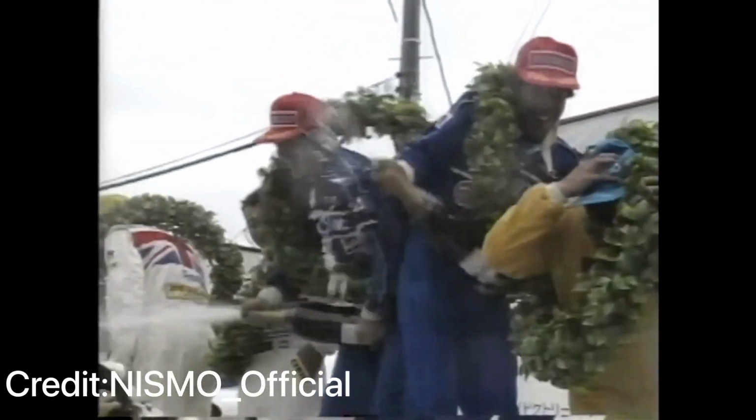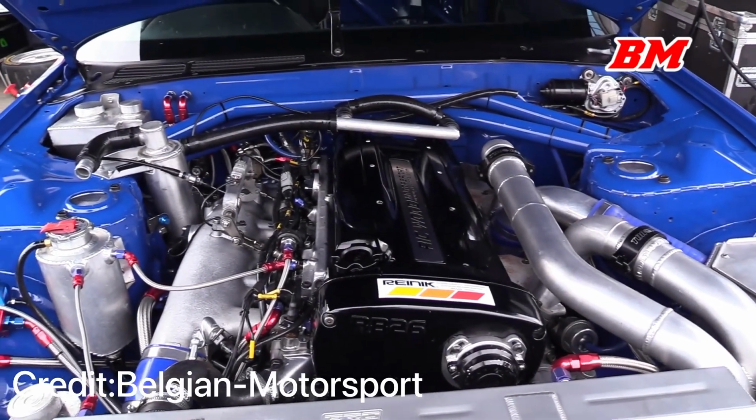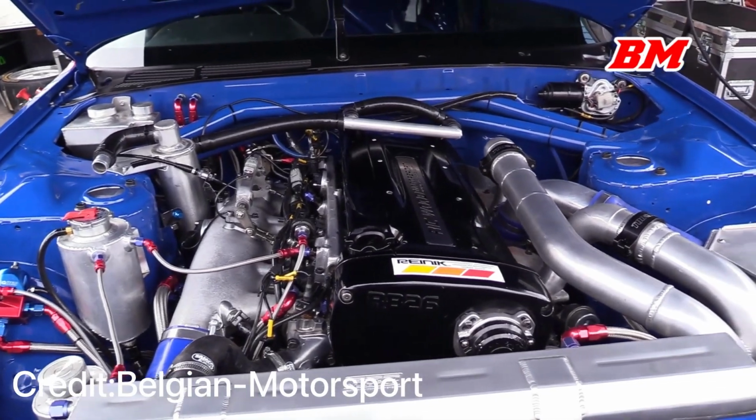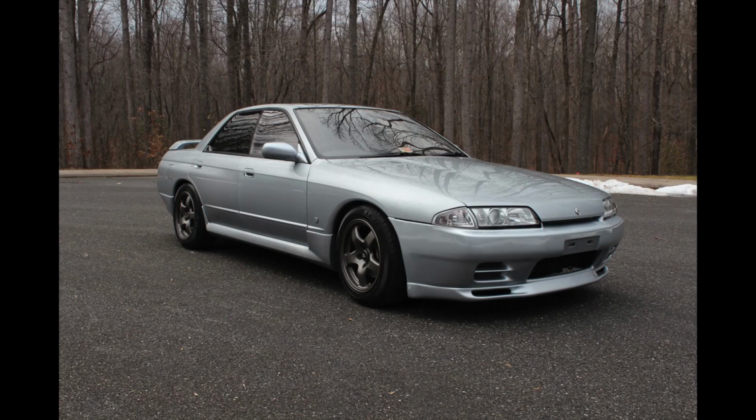it being a dominant force around the racetrack, with its Group A GTR being in the Japan Touring Car Championship, JTCC, winning 29 races from 29 starts across 4 seasons, powered by its 2.6-liter twin-turbocharged RB26 DETT, making 540 horsepower with its all-wheel drive Ateza ETS system. The production variant of the R32 came with either a 5-speed manual or a 4-speed automatic.